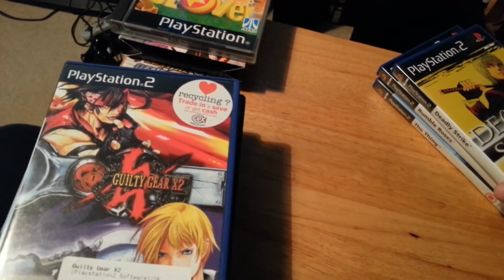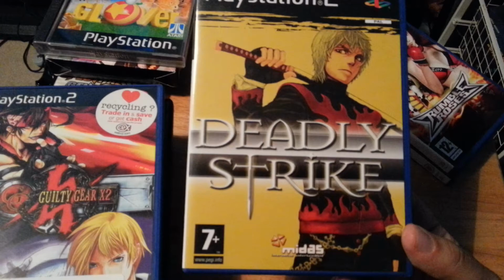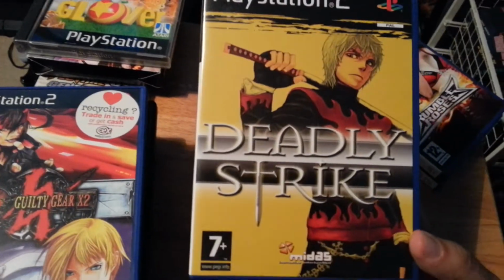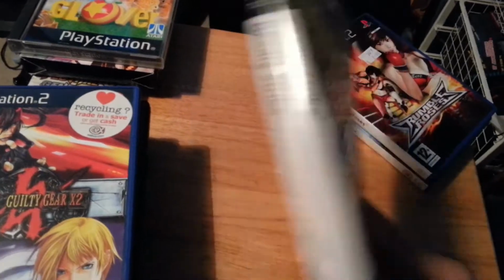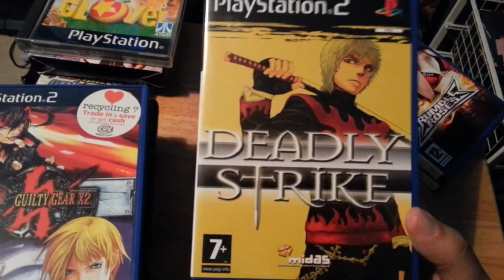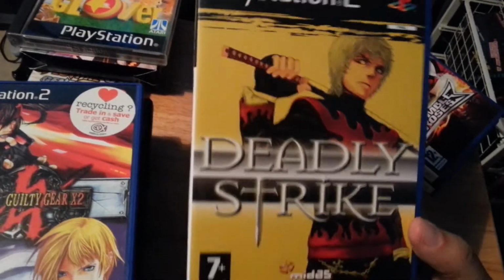Next game here I bought from Amazon, and that was Deadly Strike. This actually cost me £1 plus £2 postage on Amazon, so basically £2. I haven't had a chance to play it yet, but it looked really interesting. It's another budget title from Midas, but it does look really good, so I'm willing to give it a shot. Sort of like a scrolling fighter. But I've yet to try it out, so we'll see.